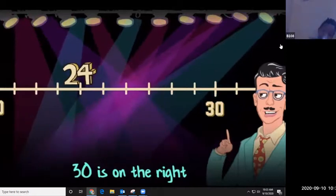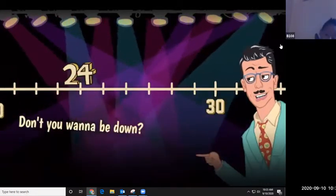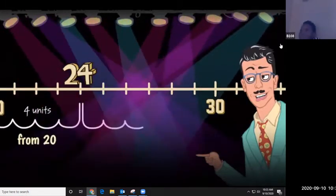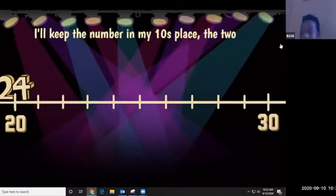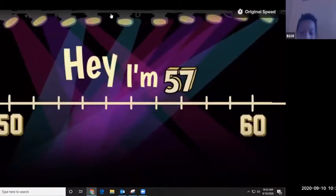30 is on the right. Come on and take it to the top. And 20 is on the left. Whichever is closer is where I'm gonna round. 4 units from 20 and 6 units from 30, so I'll be rounding down to 20 in a hurry. I'll keep the number in my tens place, the 2, we know, and the rest of my digits will become 0.